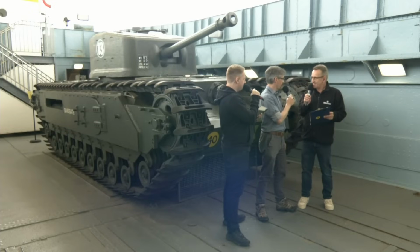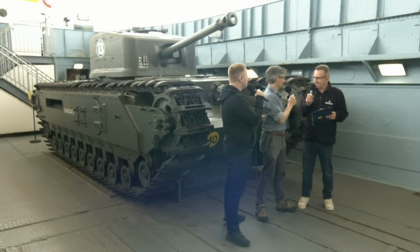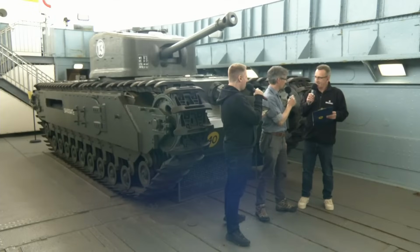Now, fantastic example of a Churchill Crocodile, Andrew. Where on earth did this come from? This particular one came from the local scrapyard, Pound Scrapyard, which, going back a few decades, had huge numbers of World War II vehicles in, which were quite sadly being scrapped. There's tales of things like Bren carriers piled high, which is no longer around, most of it. But this came from there. So we don't know its World War II history, sadly.